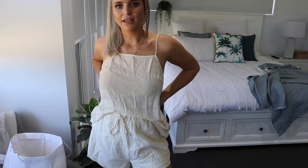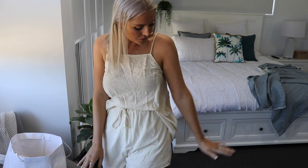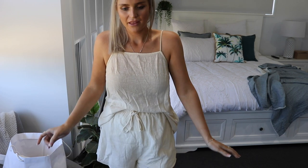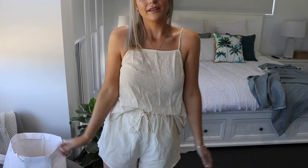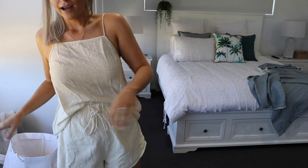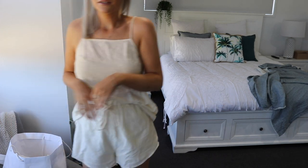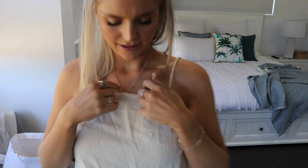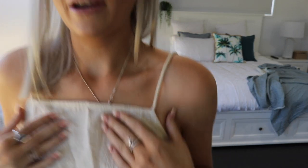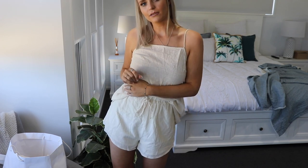Cute summery outfit coming up. Yeah, I thought this was so super cute. I think I'm gonna take this to Brisbane with me, because down the Gold Coast would be so nice. Looking in the mirror now, it just feels so nice and I like the fabric. It's kind of that linen fabric, but yeah, I thought it was really nice and I liked how it looked as well.